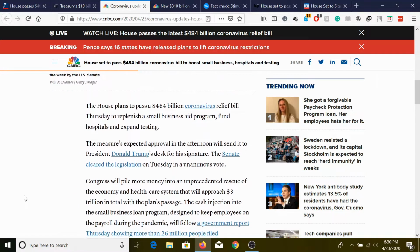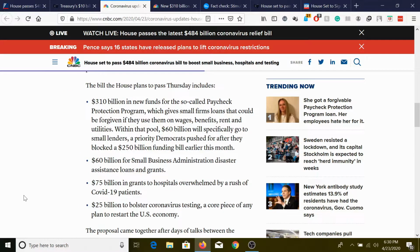Alright, so let's continue. Let's see, here we go. This is what we need. What does the bill include? This is what everybody wants to know. $310 billion in new funds for the so-called Paycheck Protection Program, which gives small firms loans that could be forgiven if they use them on wages, benefits, rent, and utilities. Within that pool, $60 billion will specifically go to small lenders, a priority Democrats pushed for after they blocked the $250 billion funding bill earlier this month.